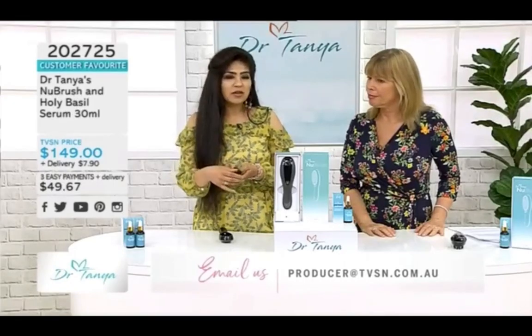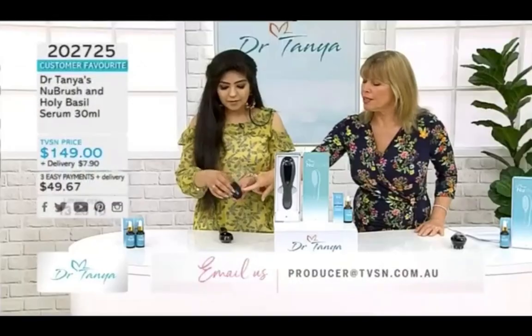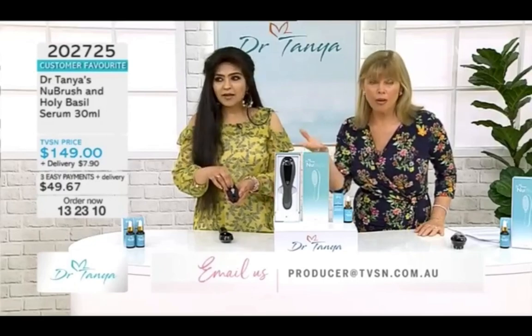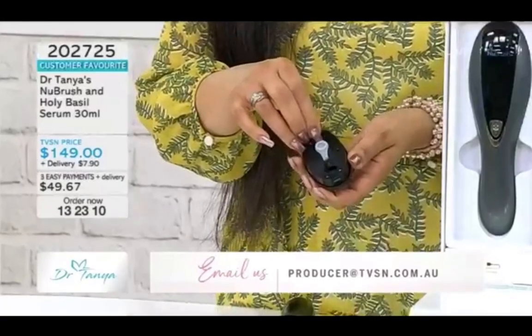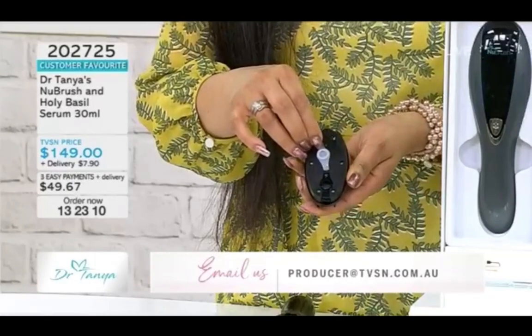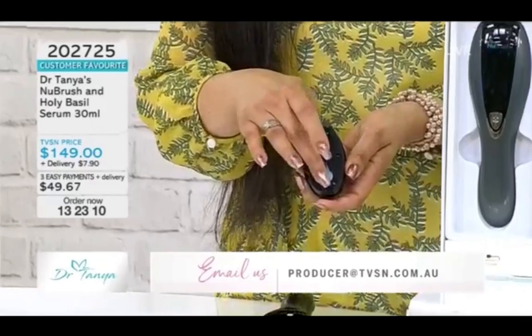If you want to just put clean water and wash it out, you can do that. So that's the little tank, if you've just joined us, that you can fill up with the serum. You can fill it up with maybe a treatment that you've been given for your hair that works on the scalp. You can put those other serums and treatments in there as well. Yep. Or you can just use it dry. You don't need to always use the serum.